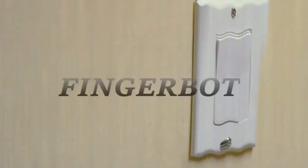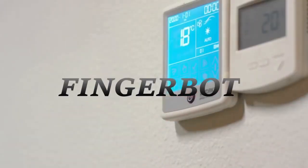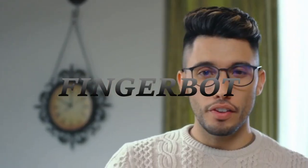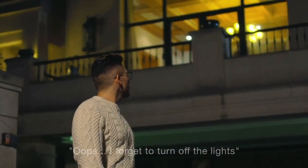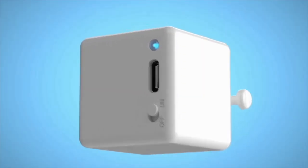So first, fingerbot. Control all devices remotely through app. Guys, our fingers do many things, especially when we have to turn on or off any appliances. This sounds so easy, and it is. But think about when you forget to turn off an appliance and you are out of home. To remove this tension, there is a device named fingerbot.